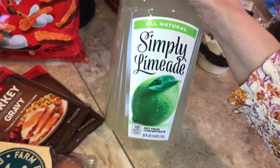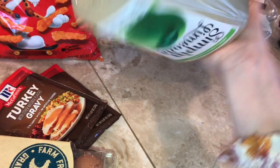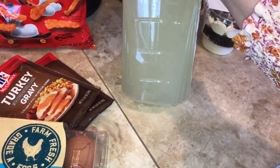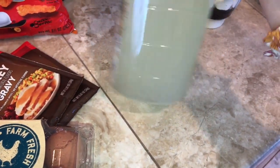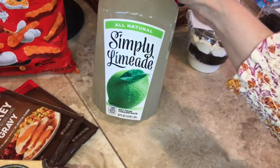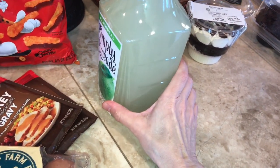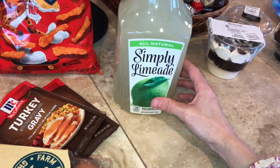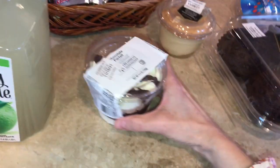I was really thirsty, so I grabbed one of these. This is Simply Limeade. And you guys, it is so amazing. It's awfully sweet. You can see all the pulp in there. But it's so limey and delicious and refreshing. I'll just pour myself a tiny glass of it, and it just perks you up. It gives you a little boost. It's amazing.